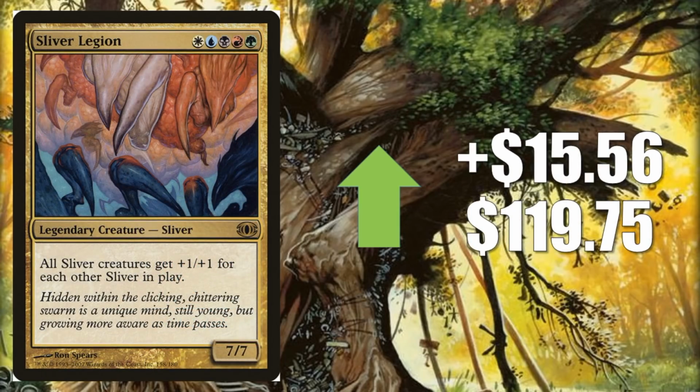Number 1, Sliver Legion goes up $15.56 to $119.75. This card is just out of control at this point. Yes, Slivers got popular again with Modern Horizons bringing new Slivers, especially the first Sliver. Now again, this is more for Commander than anything, but I have seen some people trying to pull together a Sliver Modern deck too.